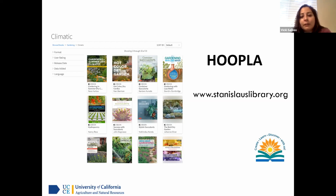And if you don't have a card already, you can go onto our website that's listed here, www.stanislauslibrary.org, to apply. And you can actually get a digital library card number, which will allow you to access Hoopla. So Hoopla is an app that you can download on your device, like your smartphone or tablet. You can also go to hoopladigital.com on your PC. And you'll register once using your library card number, your PIN, which is the last four digits of your phone, and it'll want you to create an email and a password. But then you can search. Hoopla actually has eBooks, audiobooks, and more, which include music, movies, and TV shows. But its strength really is in its eBooks and its e-audio, digital audiobooks.